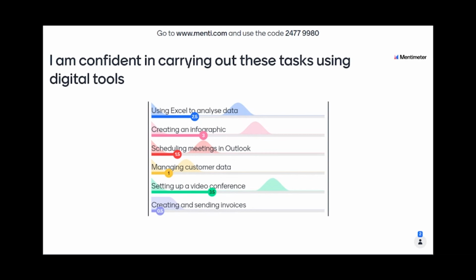All right, and this is good for you to take a note of some of these tasks. A lot of the employers that we talk to do come back to us and say, we're getting graduates in or placement students in, and we're asking them to schedule a meeting in Outlook, and they don't know how to do it. And we need them to do that. We need them to be able to do that as part of their job.